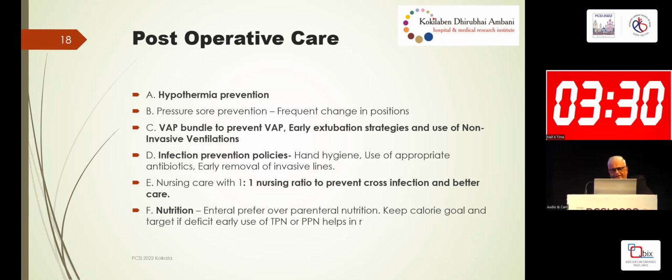Post-operative care, I think, is pretty exacting in these children. Foremost among these have been prevention of hypothermia, prevention of sepsis, having a good ID policy in managing these children. And of course, good nursing and nutrition go hand in hand in successfully managing these children.